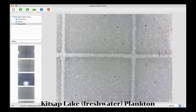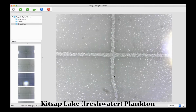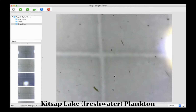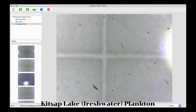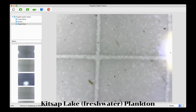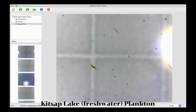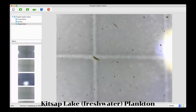So we'll see if we can have some swimmers come through there. See one guy swimming through, pretty small. I can zoom in on it a little better. I also got some of these long strand phytoplankton and those curly ones. We didn't see any of that in the saltwater. Sorry, I know I'm out of focus. I'm trying to get a better look at those zooplankton.